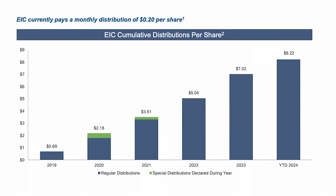Distributions per share. Anybody that likes up and to the right, all you've got to do is look at the distributions per share. It just continues to go up and to the right. Now, they did have some special distributions back in 2021 and 2020. And when I did my backtesting, I took those into consideration.